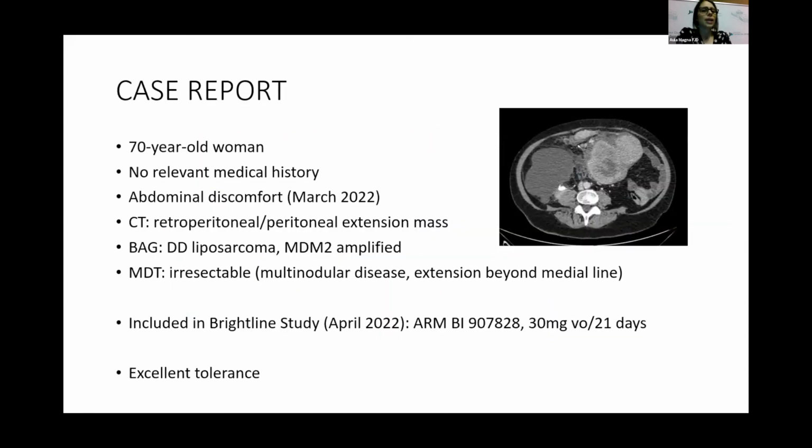I would like to share with you quickly this case report. This is the first patient we have included in the trial. This is a 70-year-old woman with no relevant medical history who went to her GP last spring because she felt some abdominal discomfort, and after several complaints, an imaging study was performed, identifying this big mass, as you can see in the photograph. A core biopsy confirmed this was a dedifferentiated liposarcoma, molecularly confirmed by the presence of MDM2 amplification. Discussing it at our MDT, we judged that this patient was not manageable with surgery because the tumor passed the midline and there was vascular involvement, so we decided that this was an unresectable dedifferentiated retroperitoneal liposarcoma.